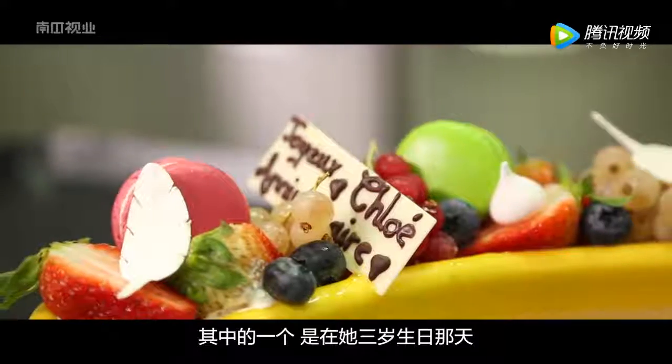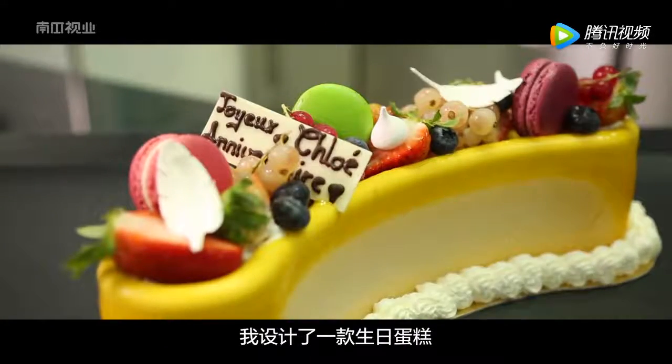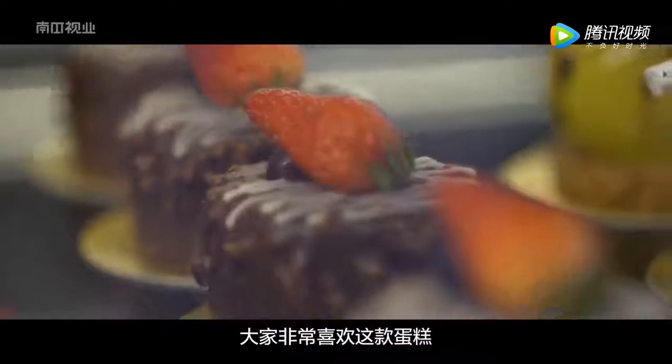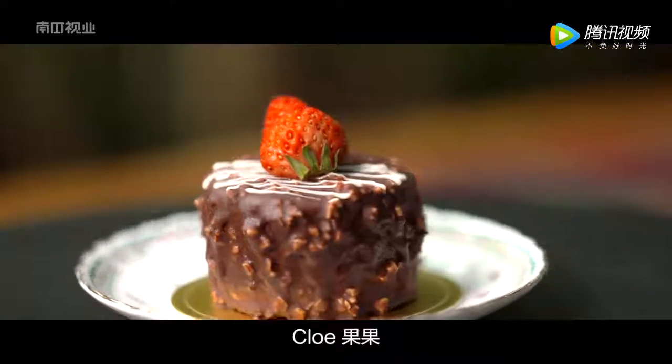One of these cakes was for my daughter, 3 years old. I designed a special cake, and when you make a cake, you cannot make only one, so you make a few more. And then the few more I sell in the shop. And actually it was a pretty good sale. People loved this cake. So I decided to put it every day in my shop with my daughter's name, Chloe.